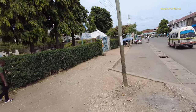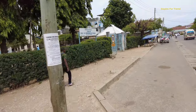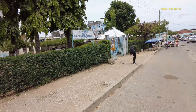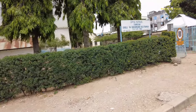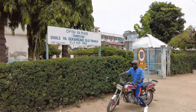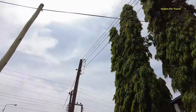So the name of the school that we just passed there is the Shule ya Secondary Old Tanga, so this is the Tanga Old Secondary School. So I guess a lot of people who have lived here in the past would have attended this secondary school here in Tanga, and this is basically the entrance of the secondary school.